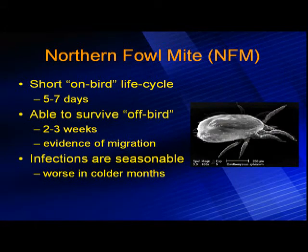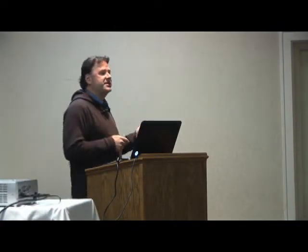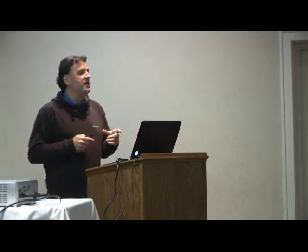The northern fowl mite has an extraordinarily short life cycle of about an average of about a week under optimal conditions. Now I say on bird because all 5 stages of its life cycle do occur on the bird itself. Although adult mites are capable of surviving off the bird for up to about 3 weeks, after which they will in fact expire because of starvation.